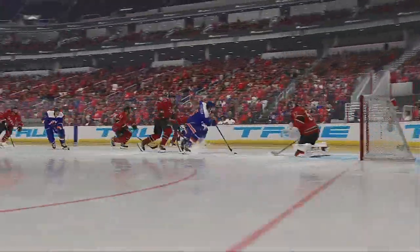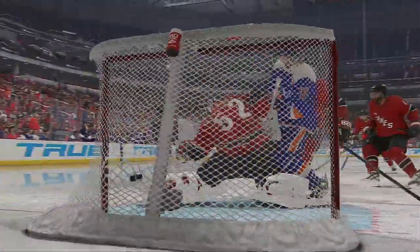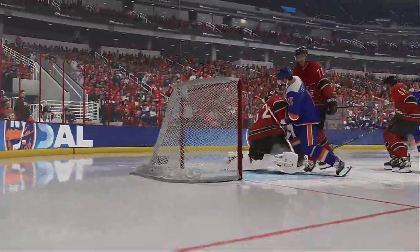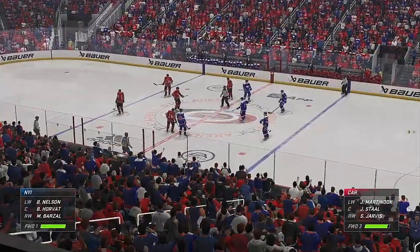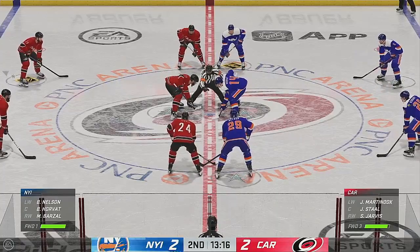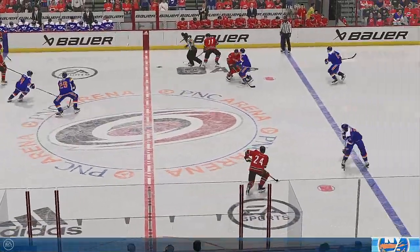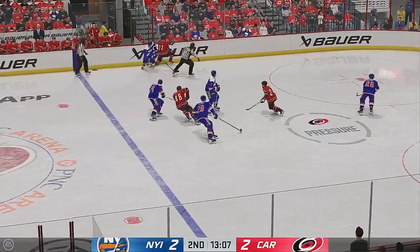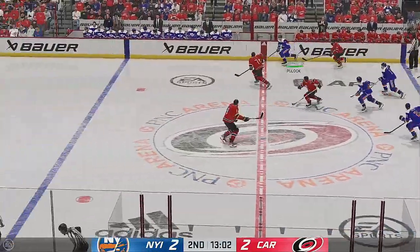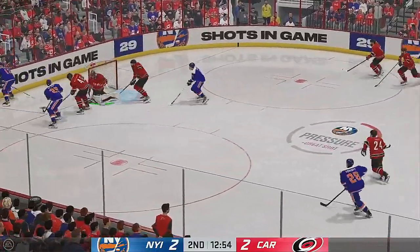Well, he's in tight to the net, James, and he knows that he's not going to have much time or space to get it off, so he elects to use the snapshot and beats the goaltender. Officials getting ready to drop the puck to get play back underway. Carolina's won the draw in the neutral zone. Great use of the body to knock him off the puck. Pulak's going to play it against the half wall.